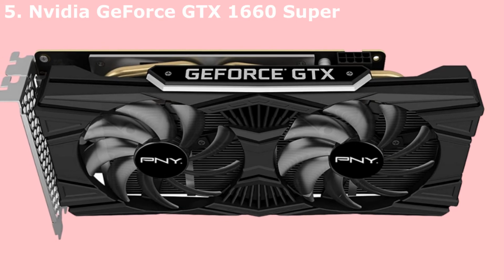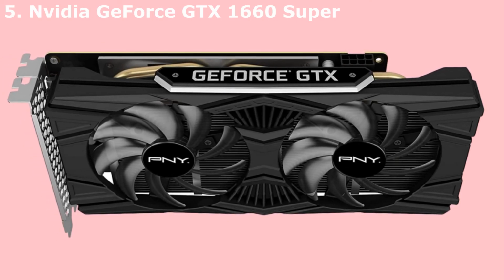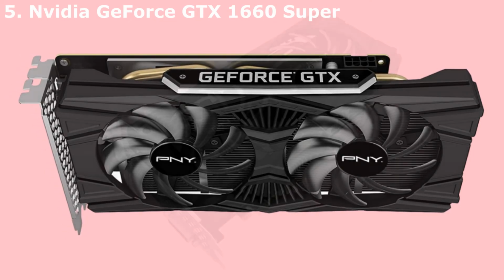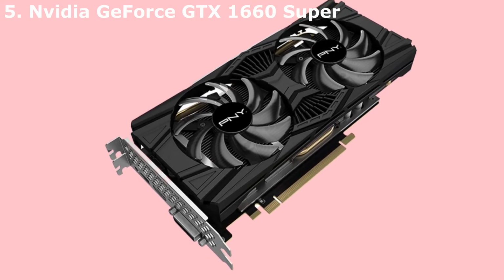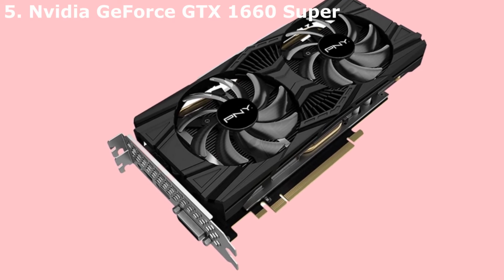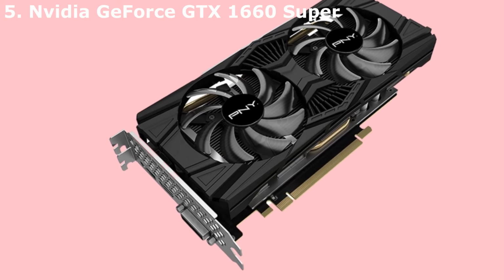Still, the Nvidia GeForce GTX 1660 Super does have its drawbacks. It still goes with a DVI port in lieu of a second HDMI port, or even a USB-C, and while it does have a DisplayPort, you won't be running several displays with this card. It also lacks ray tracing cores, but you're going to be hard-pressed to find another graphics card that's as good as the Nvidia GeForce GTX 1660 Super for the price.